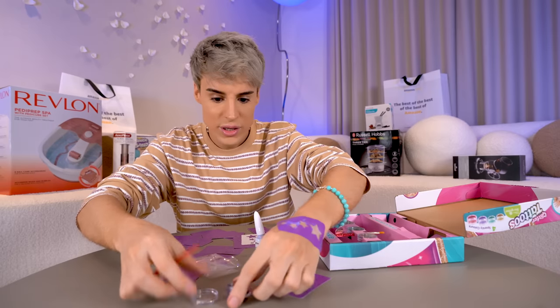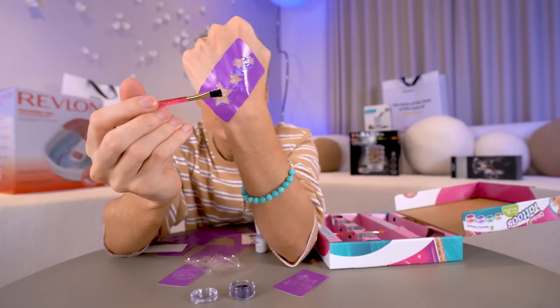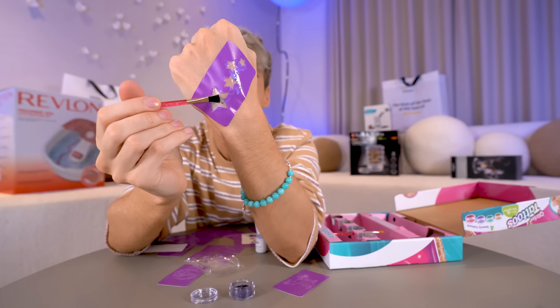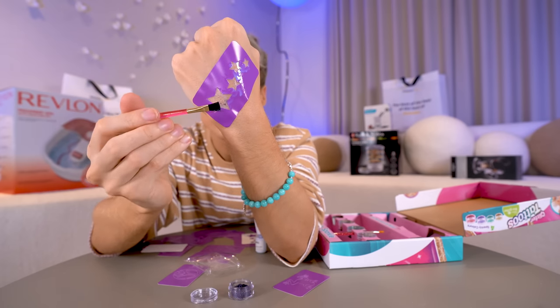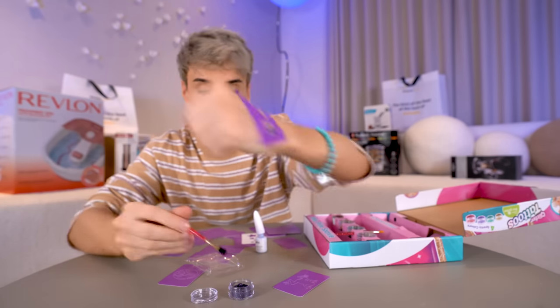Glitter is the most dangerous thing in the world, because once it's all over your house, it's all over your house forever. I'm trying to do this on camera. This is so difficult. I don't know how people do this. I am basically a beauty YouTuber now, so... You're welcome. This is impossible to do on camera.